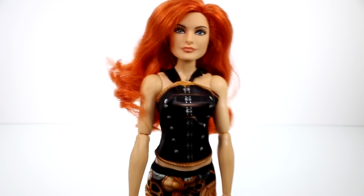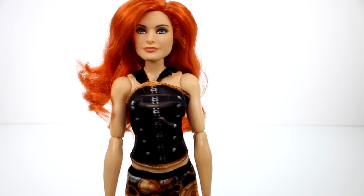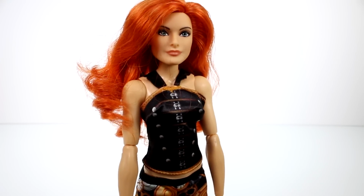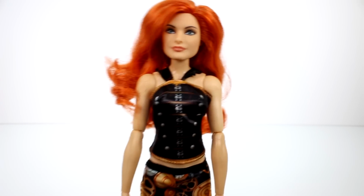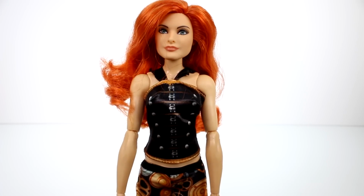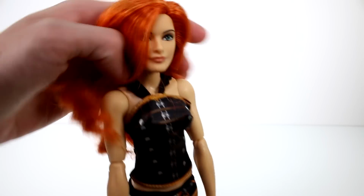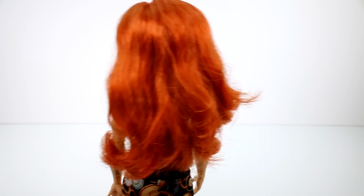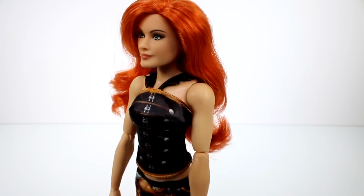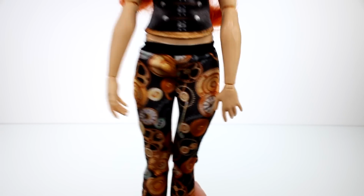Bio is, this fiery and fierce redhead from Dublin is a force to be reckoned with in the ring. With edgy steampunk style and a nickname like Irish Lass Kicker, she always is an opponent to watch out for. So I really, really like her. I think her outfit and her hair all go well together, but she has literal fiery red hair, which is really beautiful. And then she has her steampunk look.